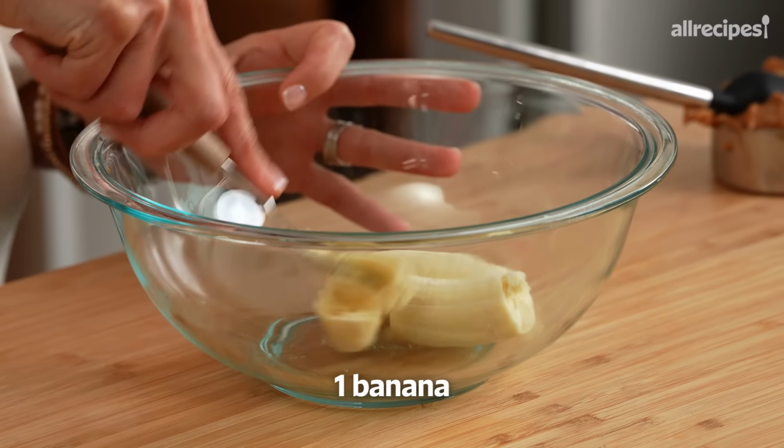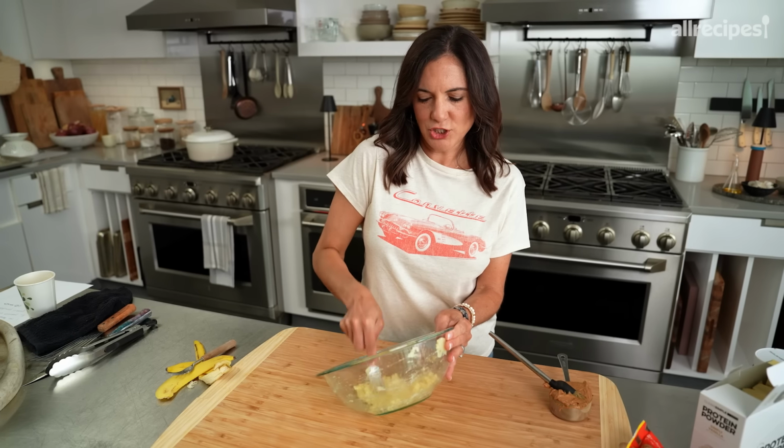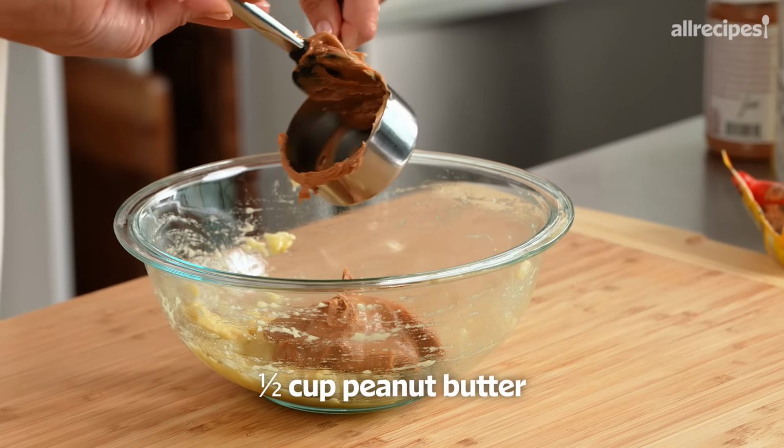All right, you start by mashing the banana, just like you would for banana bread. I like it really mashed so you don't get any chunks in there. Nobody even knows it's there. It's something my kids will be like, ew. And I'm like, you never would have known. And then a half a cup of peanut butter, almond butter, whatever you like.